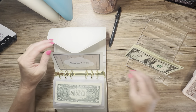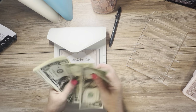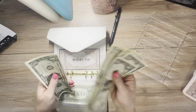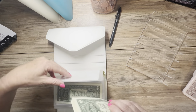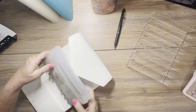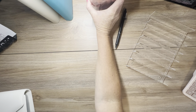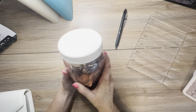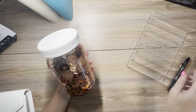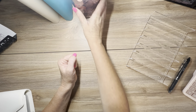And then YouTube Hop, which is the Village Hop, should get the last 20. All right, so it worked out just as it was supposed to. So I will let you guys know how much we ended up in this jar for change. I also have the other jar of the money that my husband has gotten from metal detecting, and I will do them separate so that I can see how much was in each jar.